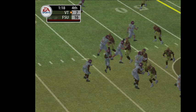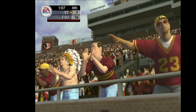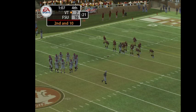Drops back to pass. Throws it deep downfield. Kirk, he threw that one right into coverage. Yeah, Brad, that is a cardinal rule. You never throw into tight coverage like that. There are a lot of guys out there that have so much confidence in their arms, they think they can squeeze the ball into a tight little space the size of a donut hole.